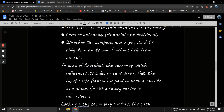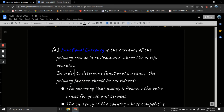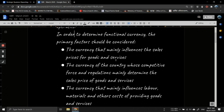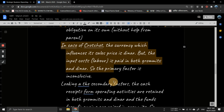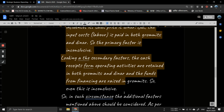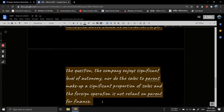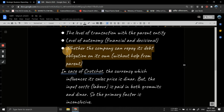All right. So this is how we basically answer this kind of question. First of all, we write down the requirement as per IAS 21, the effects of changes in foreign exchange rates. Then we use that requirement in this case of Crochet. You don't have to write this long. The model answer also does not suggest this long an answer; it just used the learned concept. But what I normally like to do is first provide the requirement as per the IFRS, and then apply it to the scenario.